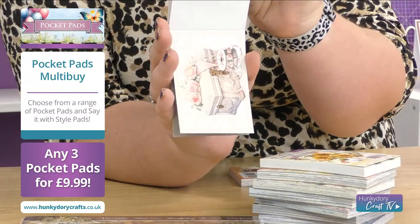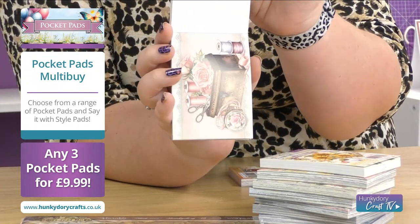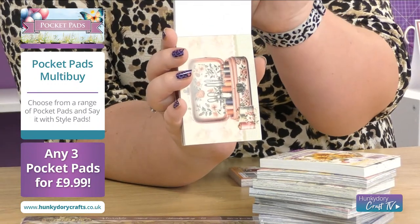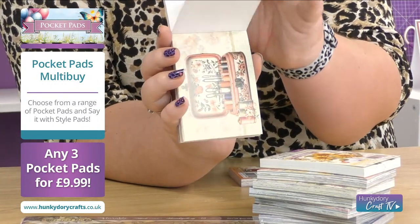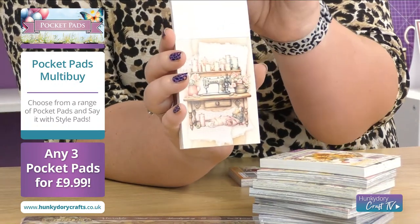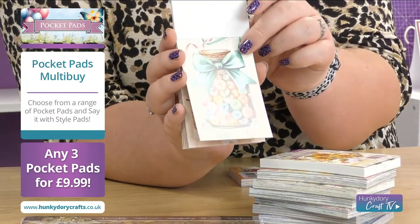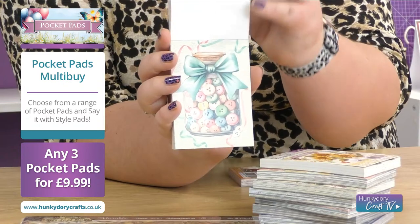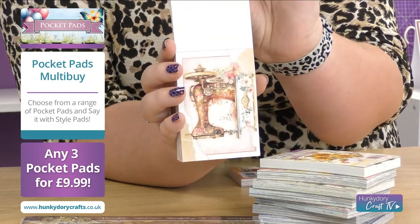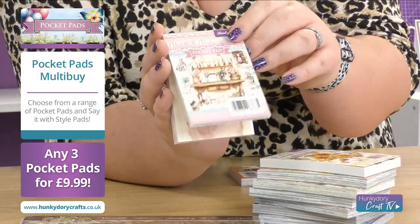And then we also have the Heartfelt Haberdashery. This one is super cute. I love the colours that we have in here. It's kind of got that really lovely soft pastel vintage feel. You've got all sorts in here. You've got sewing boxes. You've got mannequins. You've got sewing machines. Look at the buttons. Oh, it's so cute. I love this. All your bobbins and things like that. It is just gorgeous. That is your Heartfelt Haberdashery.